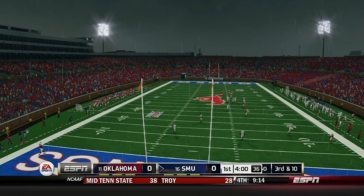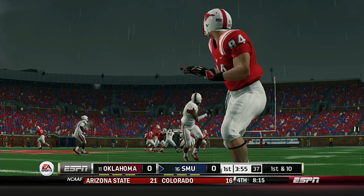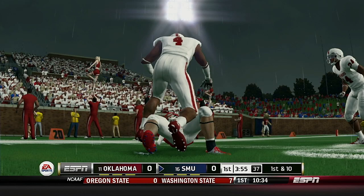Three down. Be able to get the pass off. Going deep, lays it out there. You know, they did a great job here of not just getting past the first down marker, but picking up some major yards on the play. From the 21-yard line, it's first down.